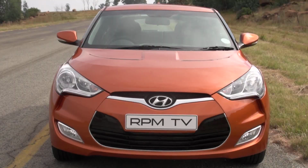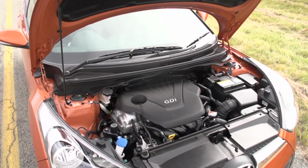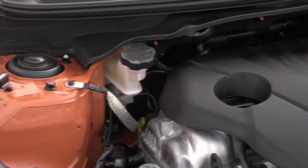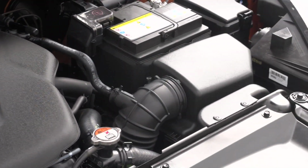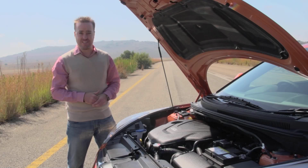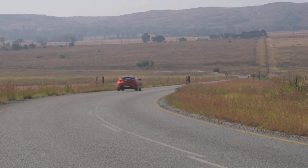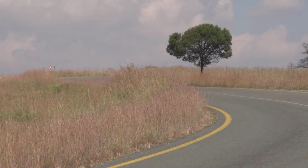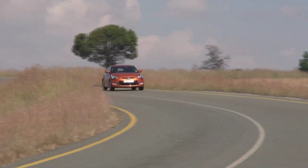For now, you have only one engine choice in the Veloster, a 1600 4-cylinder with 103 kilowatts and 167 newton meters. You do have a choice of gearboxes though, between a 6-speed manual and a 6-speed dual clutch. Now, while I'm normally an avid punter of new technology, in this case it makes sense to go for the manual. The dual clutch setup's 0 to 100 time is 0.6 seconds slower than this car, which is a fair margin, even if it means you'll still only get to the 100 mark in around 10 seconds. With all those figures in mind, you realize pretty quickly that despite its slippery looks, this car isn't about pure performance.